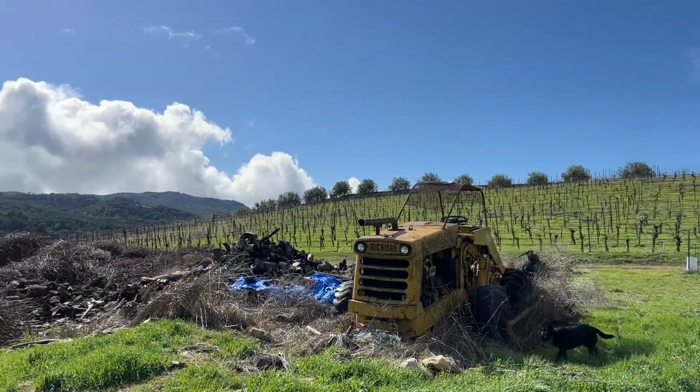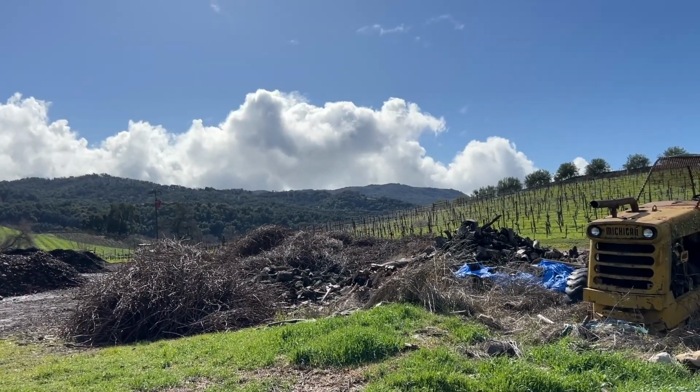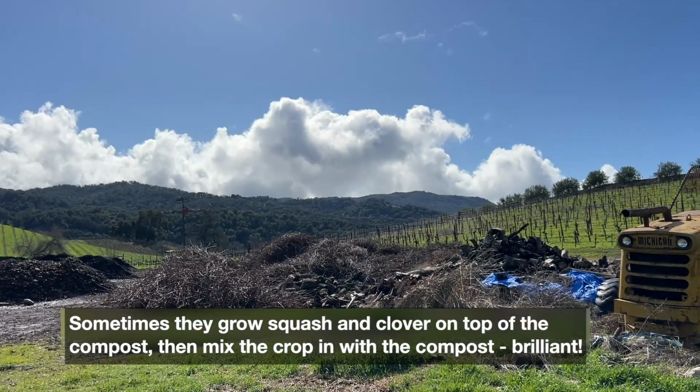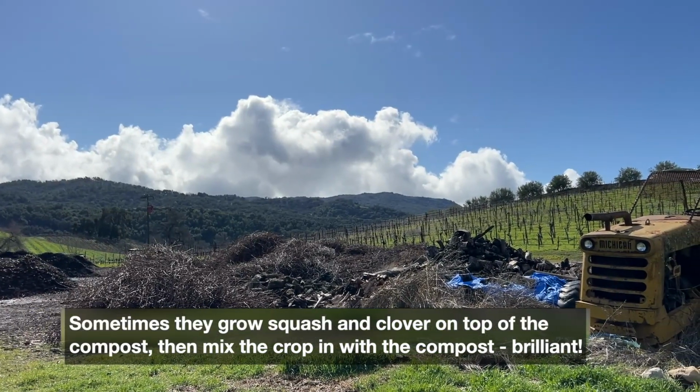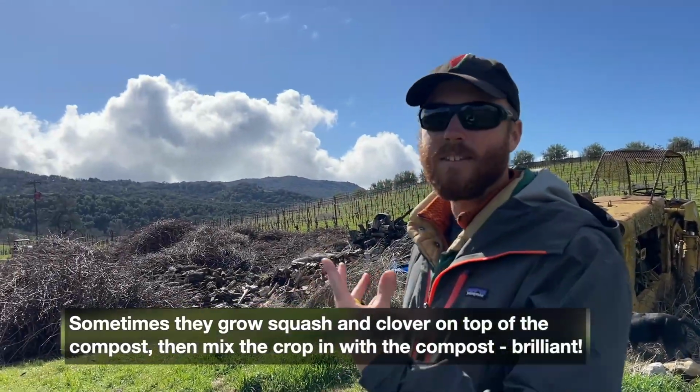All those piles are from vines that have been pruned. They also put wood chips in. Sometimes they put bigger pieces in to try and aerate it a bit more. Sometimes they grow stuff on top of the compost piles. On top of the compost piles? Wow! Use it as a raised bed, essentially.